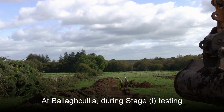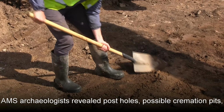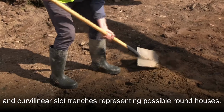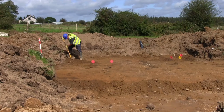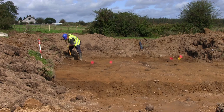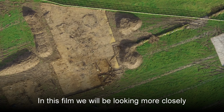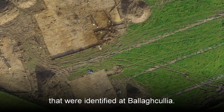At Ballaghcullia, during Stage 1 testing, AMS archaeologists revealed post holes, possible cremation pits, and curvilinear slot trenches representing possible roundhouses. It became apparent that a Bronze Age settlement site had been located. In this film, we will be looking more closely at the approximately 20 cremation pits that were identified at Ballaghcullia.